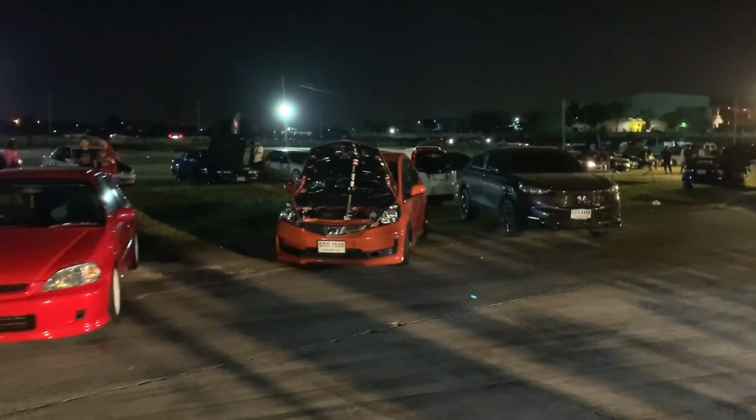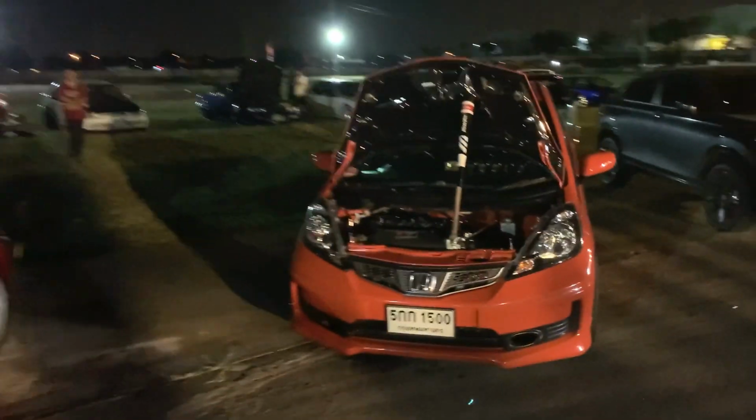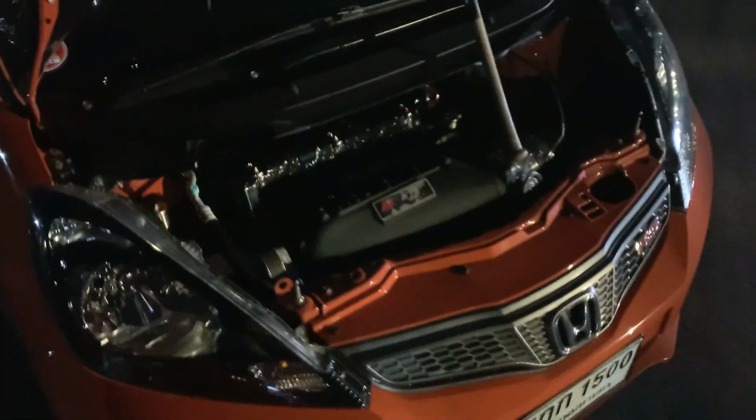Okay. I think we're almost at the end. Here's one, GE, orange colour GE. Confirm K swap, man, this one also. See? K-Series. But number plate, 1500. That's a lie. This is a lie. But it's pretty, guys. Carbon seat. Sorry, guys, the light here is getting quite bad.